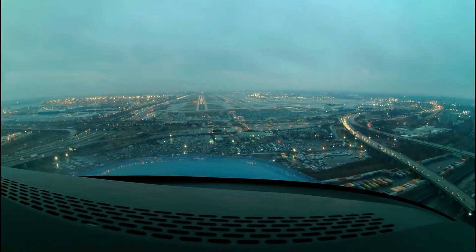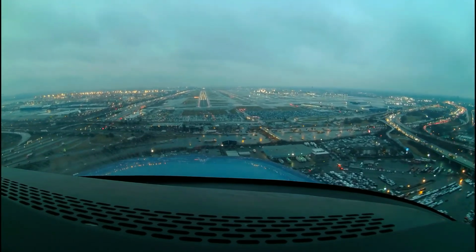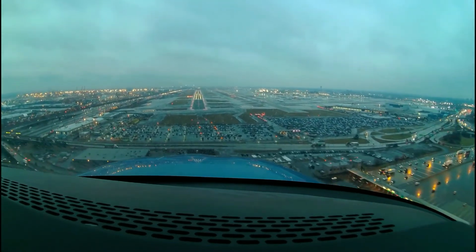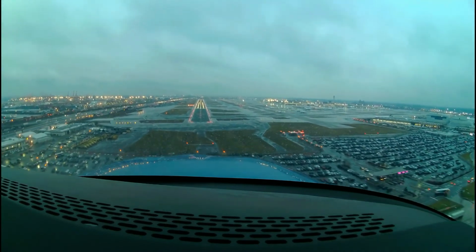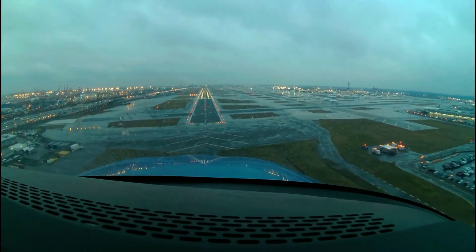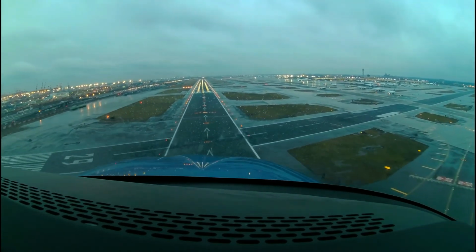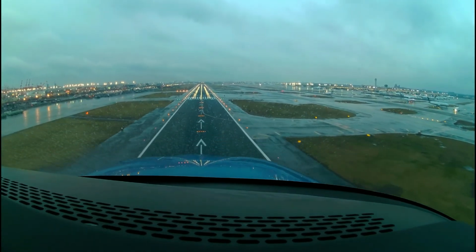United 1932, wind 230 at 9, gust 17, runway 22 right at Whiskey, clear for takeoff. Take off 22 right. JetBlue 1511, runway 22 right at Whiskey, line up and wait. Squawk should be 3011. Hotel United 2337, inbound for 22 left. United 2337, Newark Tower, wind 250 at 9, gust 17, runway 22 left, clear to land. Clear to land, 22 left, United 2337.